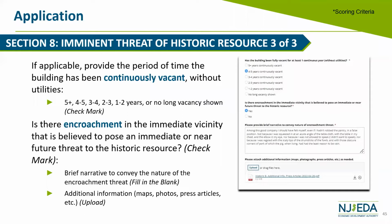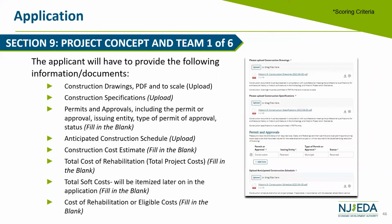There's also an upload field where you can upload additional information: maps, photos, press articles, correspondence, whatever it may be, to show that you believe there's an imminent threat. And again, this is the one factor that is a little less black and white, but we all know that it exists, and it's an issue that we felt was important to include. All right, so the next section that we'll look at is project concept and team.